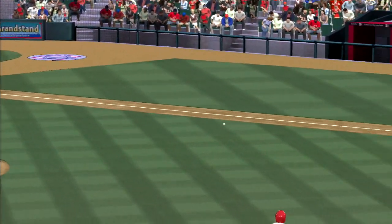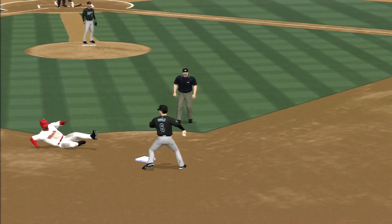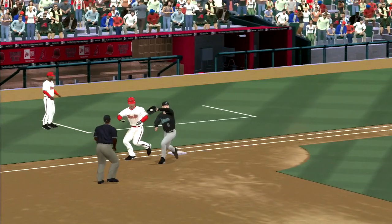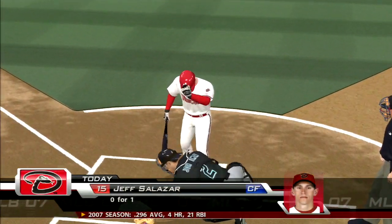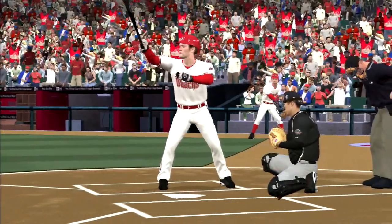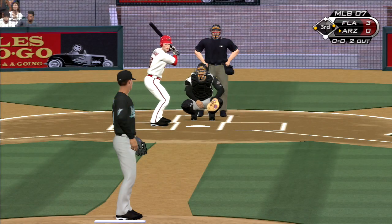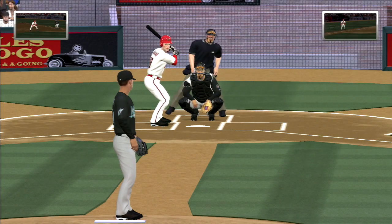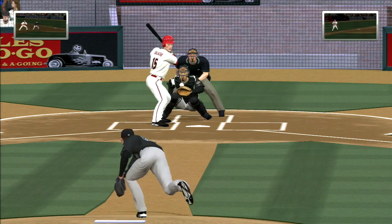There could be just a little bit of hesitation in there, and they'll wind up getting the out at second, but not the out at first. Jeff Salazar will stand in. A line-out victim his first time. He's ready. Now the pitch. Ball 1.